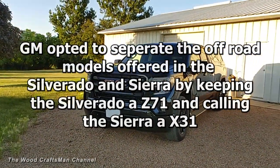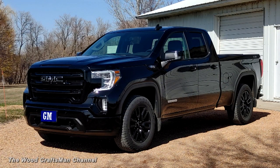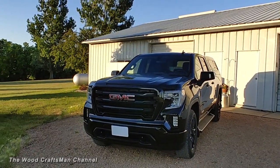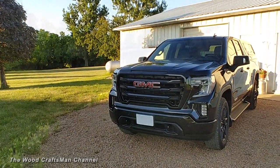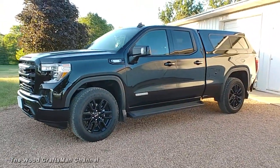It originally had black GMC front and tailgate badges, but as part of the purchase, I wanted to make sure that I actually had the bold red. So that was the agreement upon purchase, that they were going to switch that back from the black to the bold red. 20 inch rims, black powder coat.